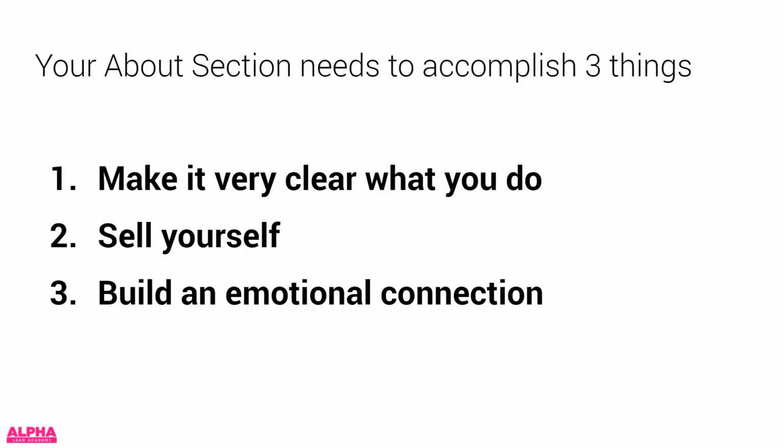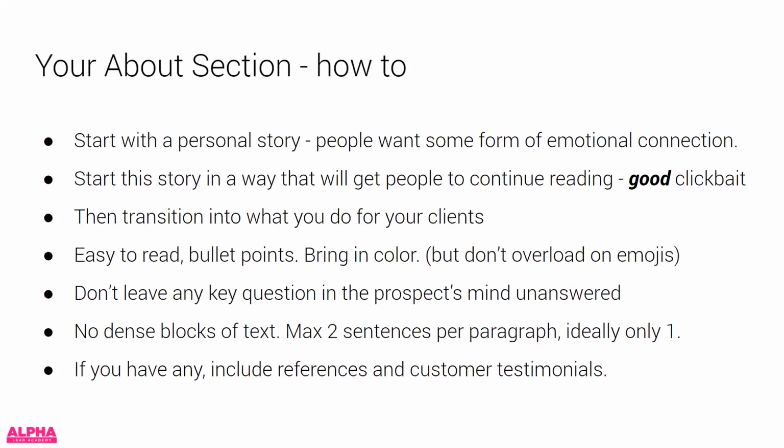And if you share a story, for example, about why you do what you do, it's going to very much endear you to your potential clients, and they will start to gravitate towards you. So if you can tell a good story, you're going to build an emotional connection. Quickly, how to, on the about section, I recommend that you start with a personal story.